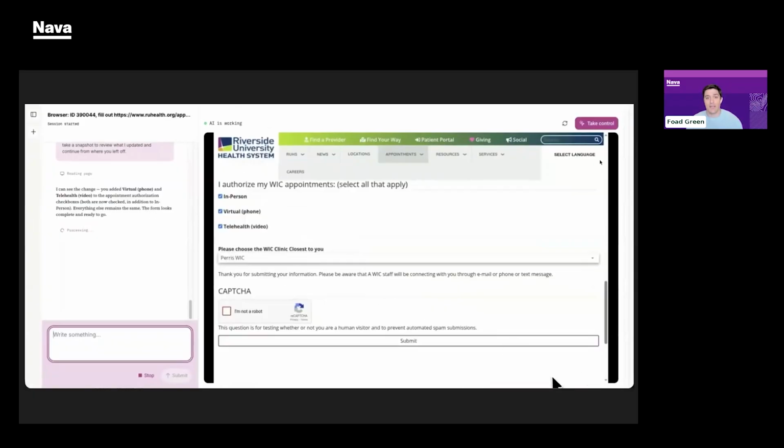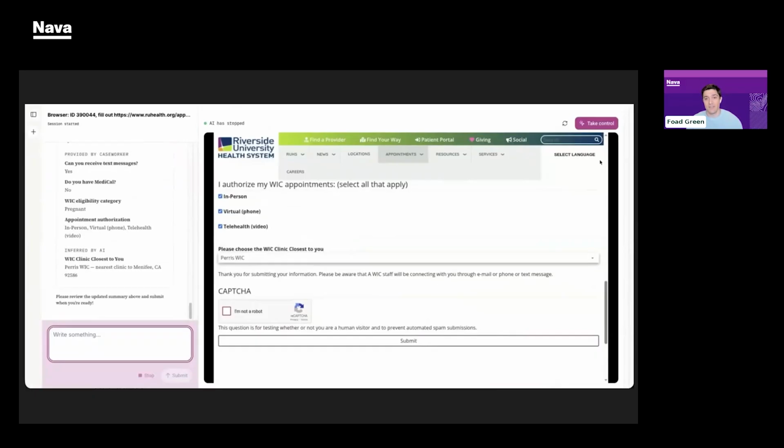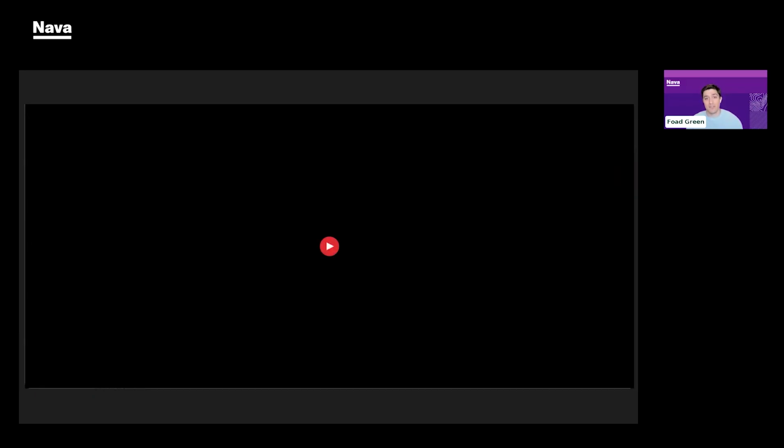It takes that quick snapshot, recognizes the exact manual changes that were made, logs them, and continues with the form as it was. Now it's ready. Now it works with a caseworker and adapts with these manual overrides. And yeah, that's basically our demo with a successful submission in practice.